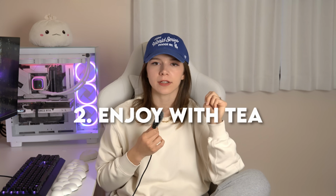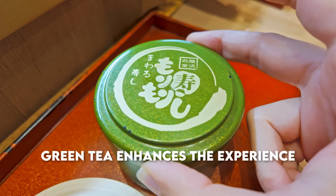The second tip to enjoy your sushi like a pro is to enjoy it with hot green tea. If you've eaten sushi in Japan, you've probably noticed that they did not want to give you water and they just gave you green tea. And that's actually for a reason. It's said to enhance the whole experience.